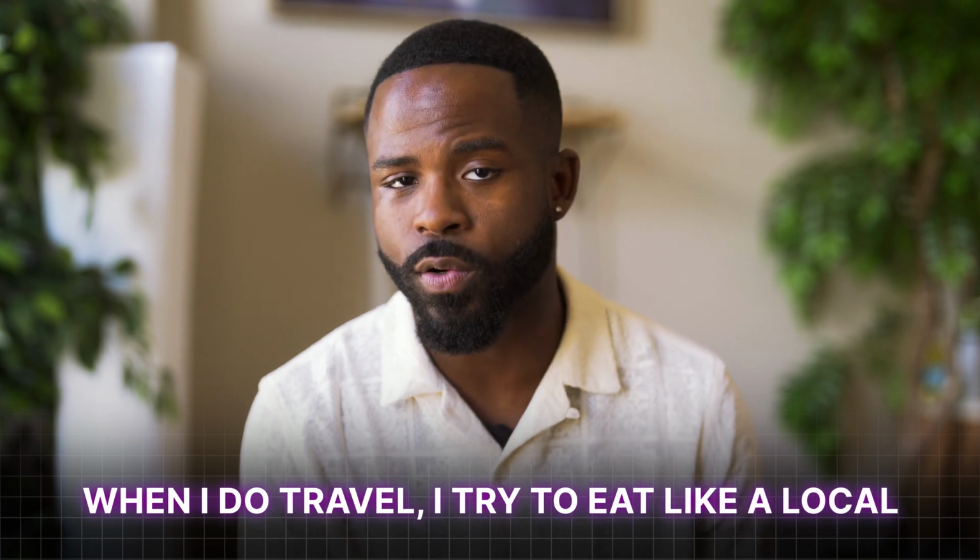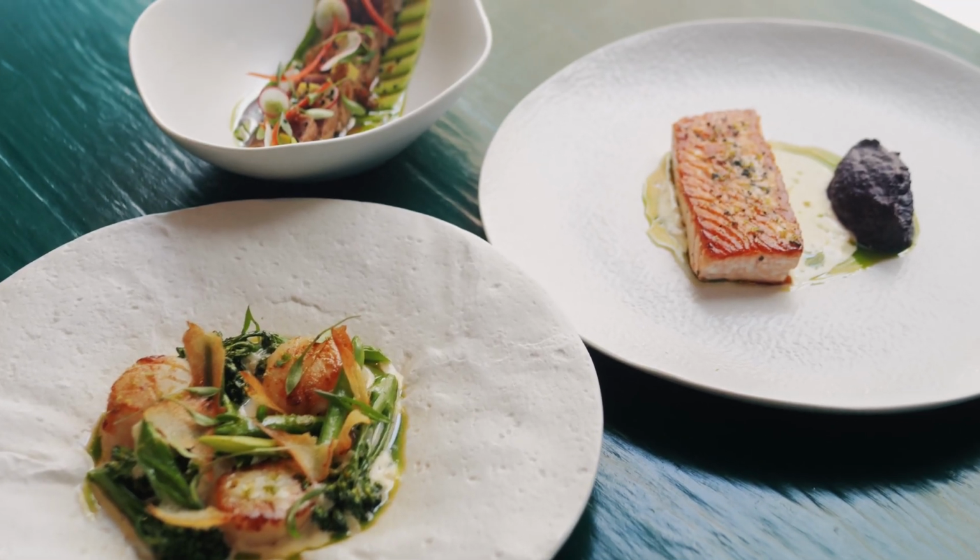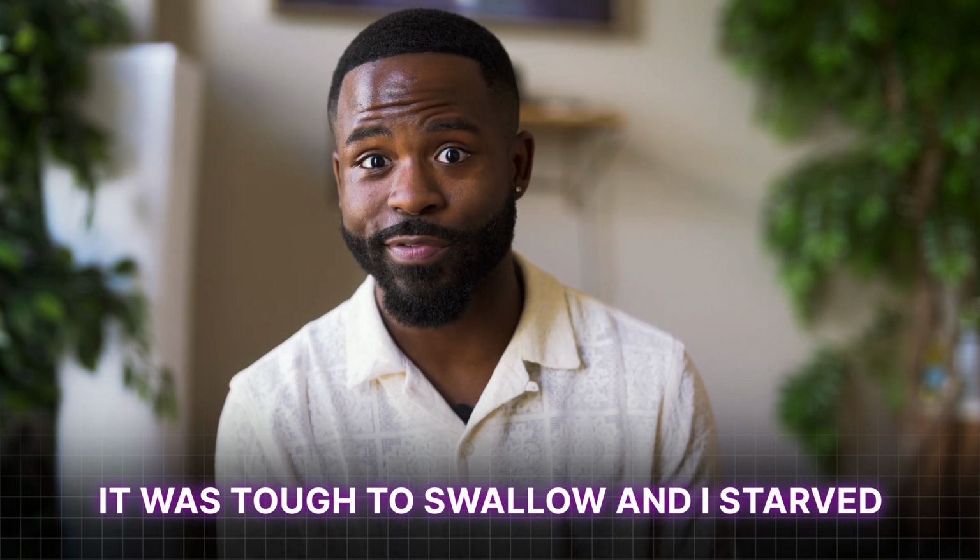Personally, look, I'm really not a big foodie, but when I do travel, I try to eat like a local. I asked for the most British dish and it just wasn't sitting well for me. Look, London isn't really known for its food, but that doesn't mean they don't have Michelin star eateries. And I know food to some people is great, but to me, it was tough to swallow and I starved. So look, maybe you won't, maybe you won't.